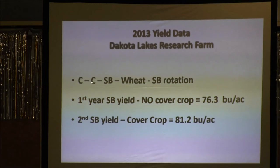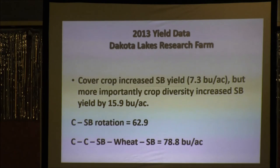We have a rotation that's corn, soybean, wheat, soybean, and here's where we have that big cover crop I showed you we're grazing with the cows, the hay millet and the oats and whatever. It gave us an opportunity to do all that grazing in there. But this was before we were doing the grazing. The first year, soybeans don't have a cover crop in this instance right here. We don't do a cover crop there. 73.6 bushels. Second year, 81.2. So if I average those two, it's 78.8 versus 62.9, okay? So in this rotation, this system, we get 62.9. In this system, our soybeans average 78.8.